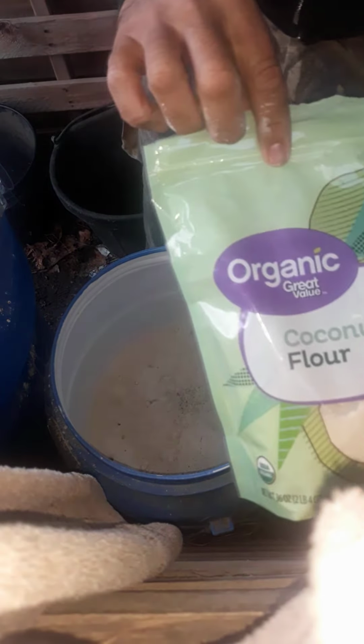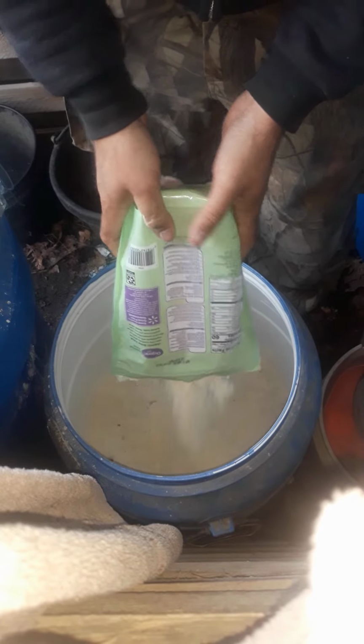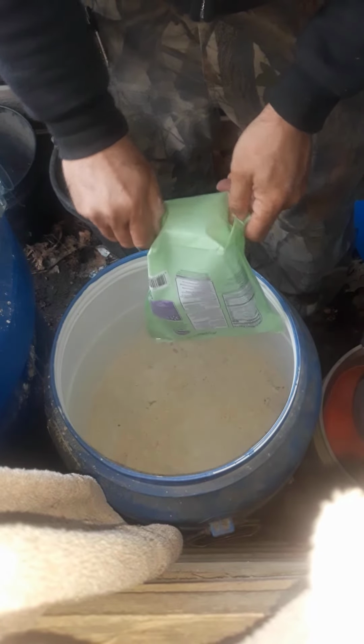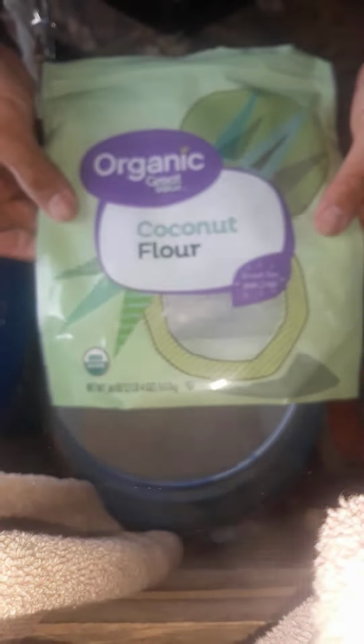Okay, so this is the coconut flour. I already put most of it in the cat blend, so I'm gonna put the rest in here. And on my recipe deal, I put 16 ounces of this to go into this blend, but this is actually more than 16 ounces. So this is pretty much the dewormer blend, and coconut helps keep down tapeworms.